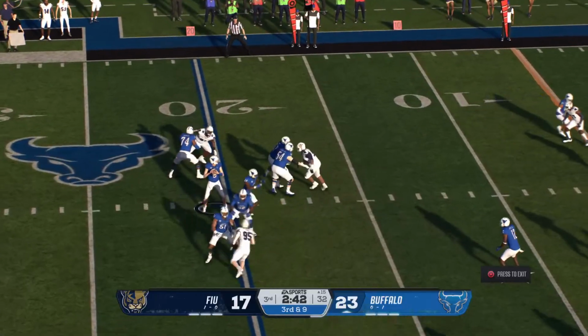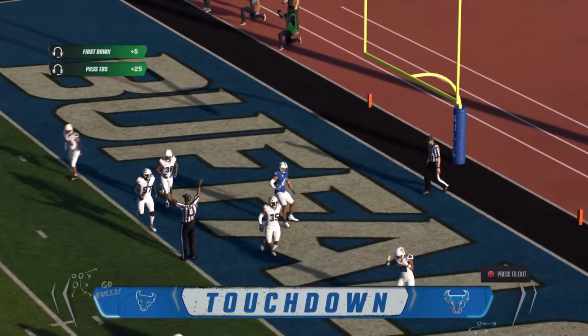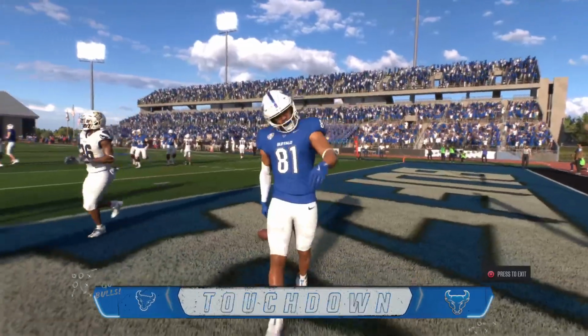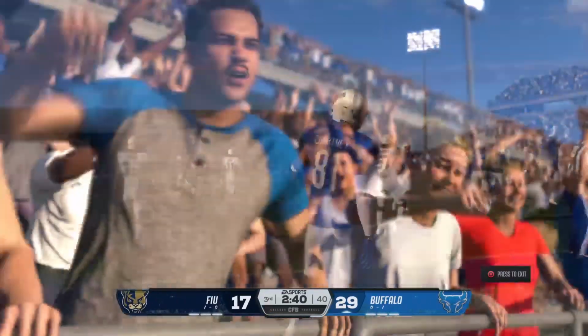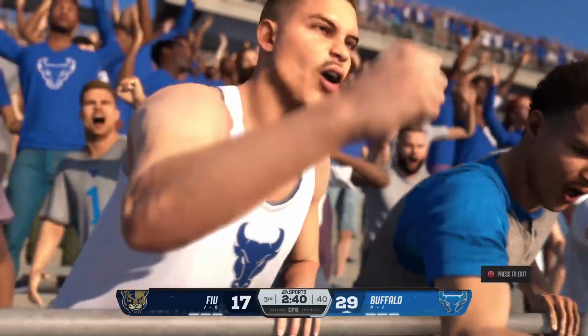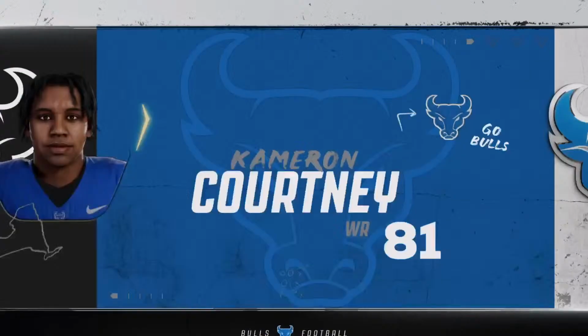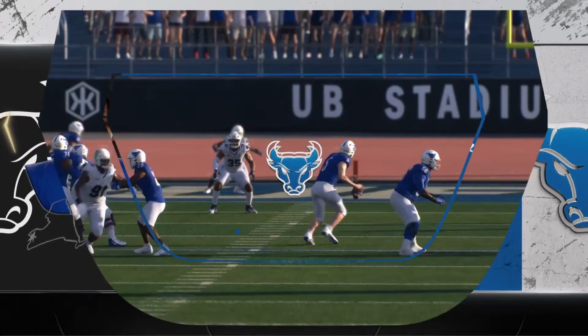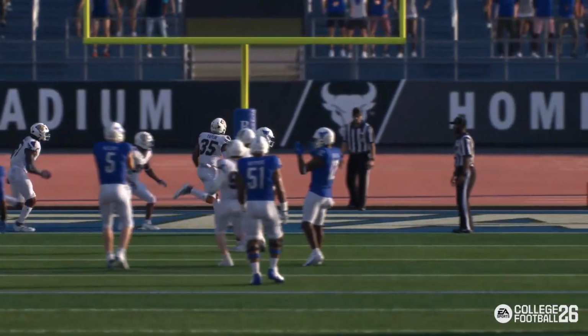On 3rd and long, he has to throw for it. Lets it go to the end zone. And he's got it. Touchdown, Buffalo. And a really nice job understanding I got to get to that gap where there's a little bit of open space in the middle of the field when I run that post route. QB lays it out for him, and he catches it, gets 2 feet in bounds in the end zone, touchdown.